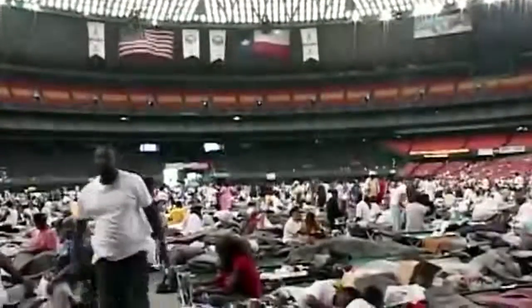The most powerful country in the world essentially took 20,000 people and put them across the floor of a sports arena in Houston, the Astrodome, on army cots.